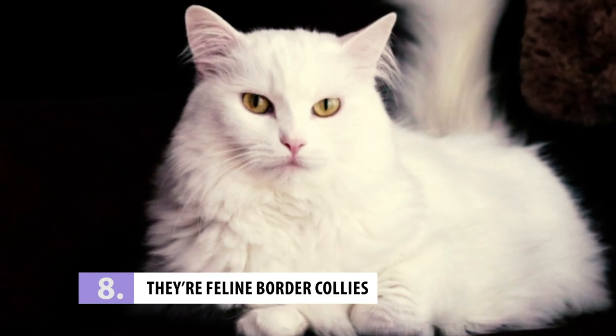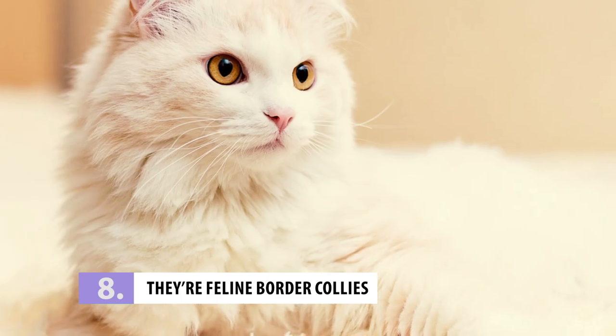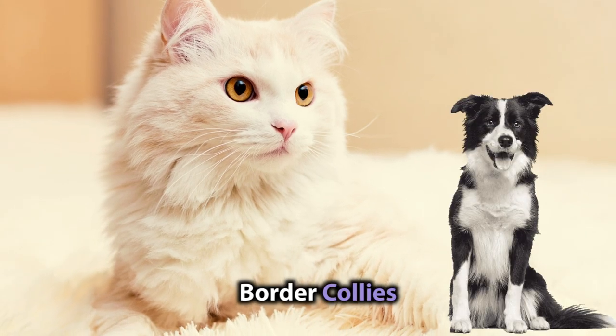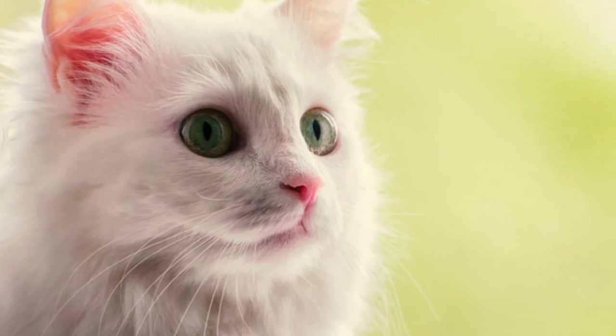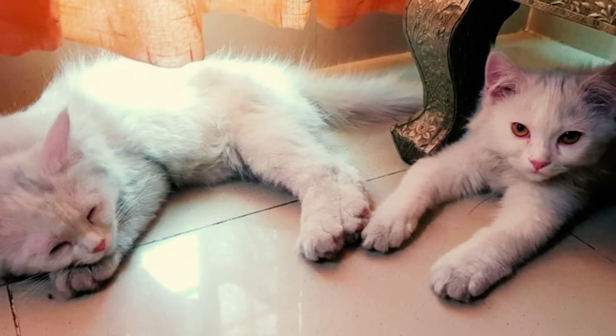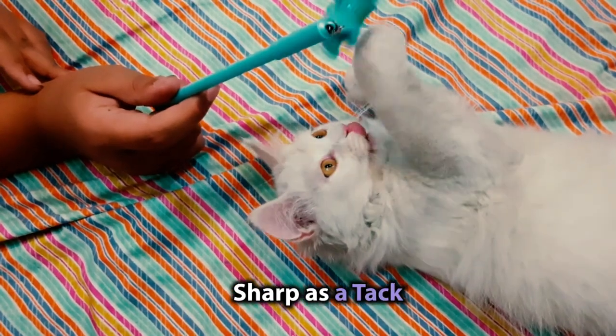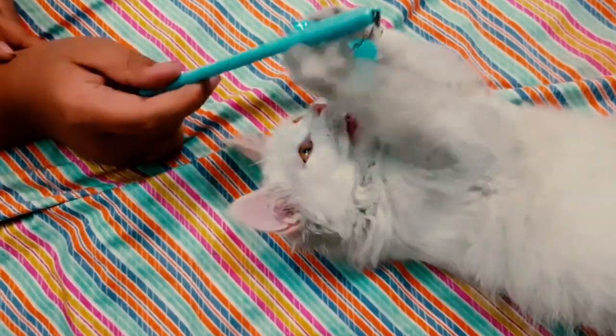Number 8. They're feline border collies. Turkish Angoras have earned the endearing title of being the feline equivalent of border collies. You see, these remarkable cats possess a level of brain power that rivals the awe-inspiring intelligence of their canine counterparts. They're sharp as a tack, and they'll quickly learn anything you teach them to do.